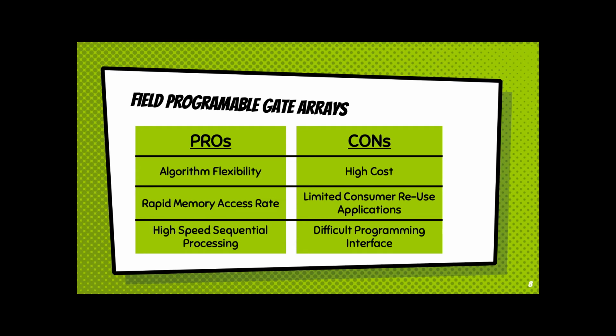Some of the pros, obviously, are algorithm flexibility, because you can reprogram it to something else, and you can reuse it for another purpose, like AI. It has rapid memory access rate because you can actually create a memory operation on the chip rather than having to go through a PCI bus to access your memory. And high-speed sequential processing, which I'll get into more in a second, but that's one of the bottlenecks for GPUs. They're really good at parallel processing, but not really good at sequentially doing a whole bunch of different things. And after I got one wrong, I tried the next one. That's sequential processing.